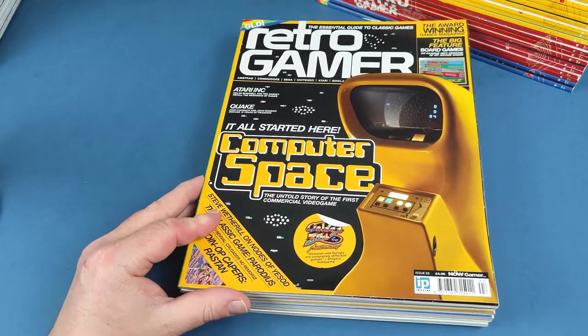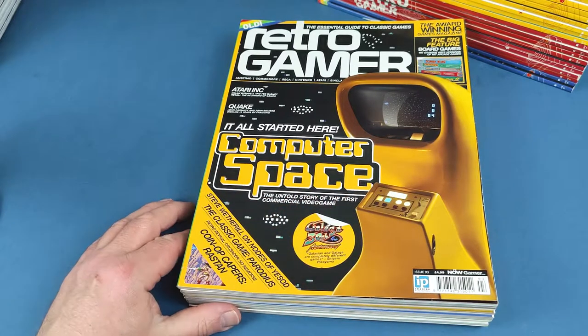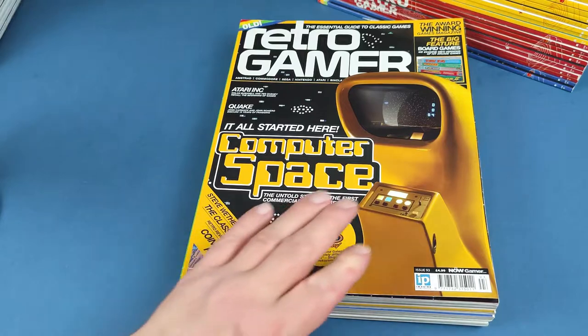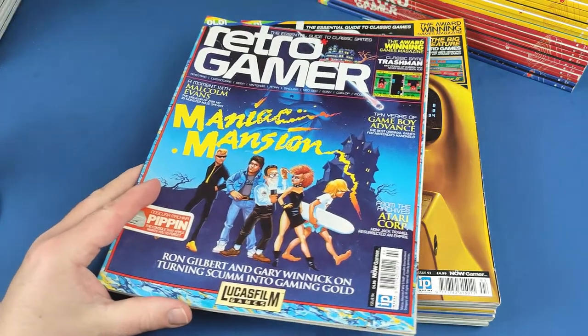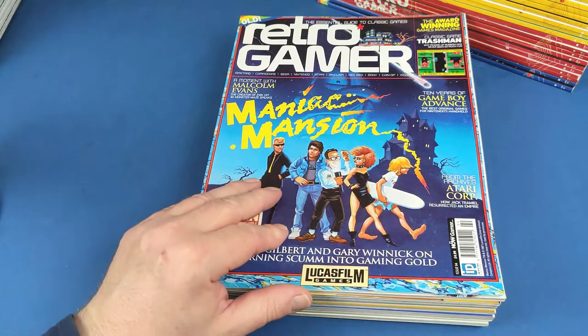Computer Space. This is the very, very earliest arcade machines. This is from, I think, about 1972. This is basically the very earliest of all. I have actually played one of those at an exhibition in London. Number 94 here, Maniac Mansion, another Lucasfilm game.